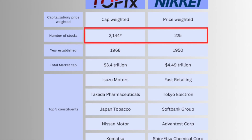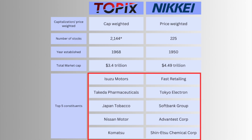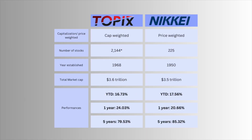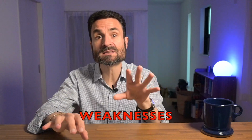The Nikkei has only 225, very concentrated. And the top 5 constituents are completely different, as we just saw. In terms of performance, if we look at 1 year, the TOPIX is still the winner. But if we look 5 years back, the Nikkei is completely crushing it. Now that we know the basics of the comparison, what are the strengths and the weaknesses for each of them to help you decide which one is good for you in terms of investment?